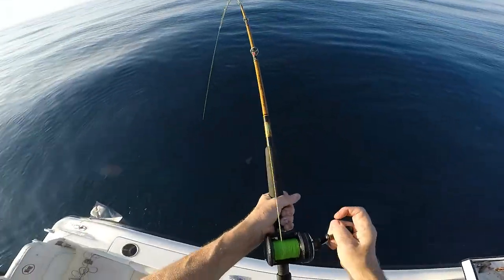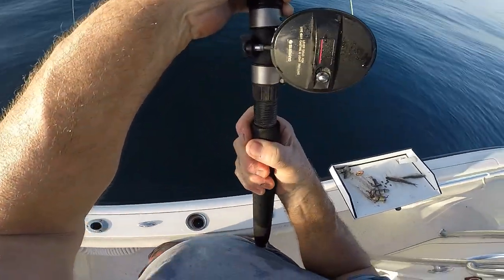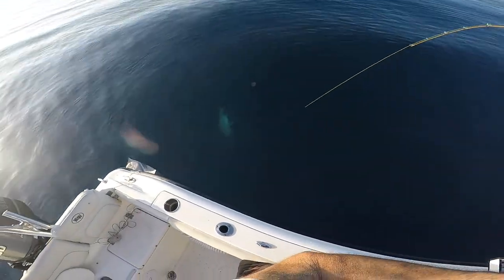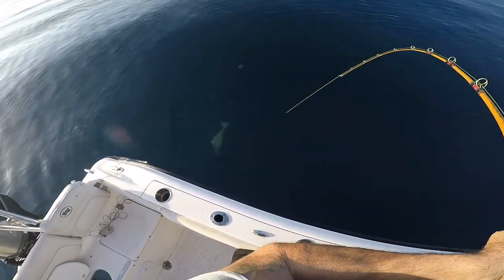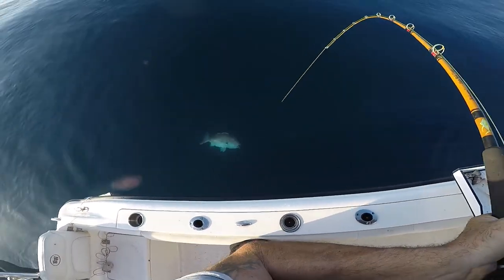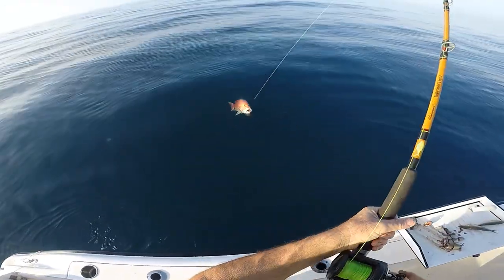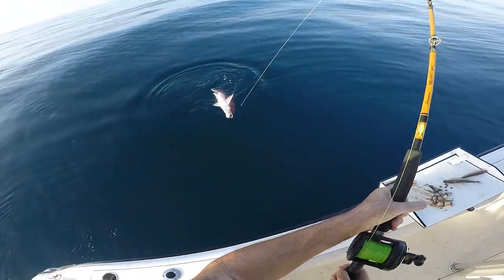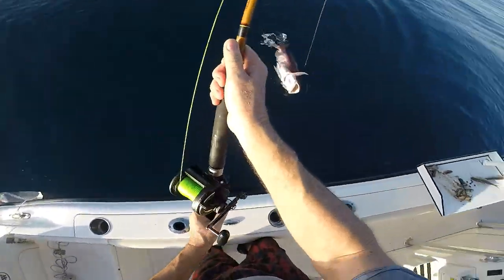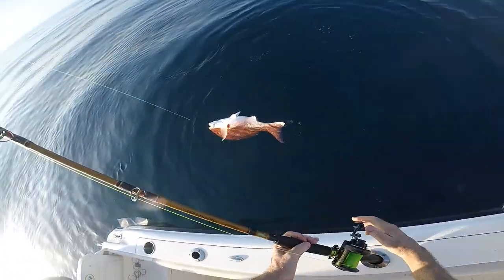This is my Shimano reel I rebuilt. There's a video on it. Looks like a big red one, guys. Look at the size of that. Woo-wee. Look at the size of that. Girls and boys, this is how you catch fish.